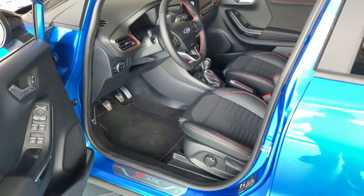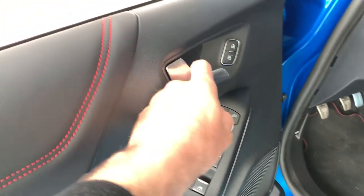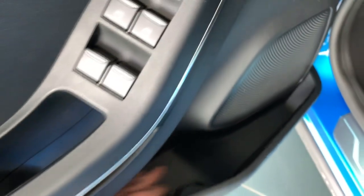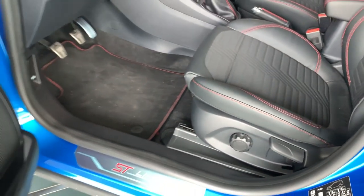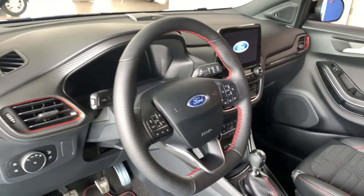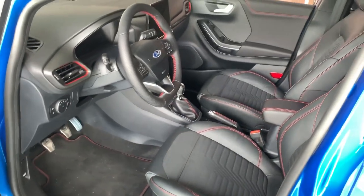This is the ST line also in the interior, which means you have great elements here, great materials. Look at this leather with the red stitching, looks very nice. Then you have this chrome door handle, the buttons for the lock and unlock, and then for the windows. Huge door pockets, look at this, so really a lot to fit in here. You are greeted with the ST line badge when you enter the car. You have a nice carpet with red elements, then you have the leather seats with the red stitching, also looks very nice indeed. In front of the driver there's a sport steering wheel with a flat bottom, feels very good in the hand, and you have the also red stitching. But without further ado, let's jump inside.